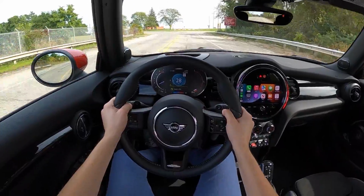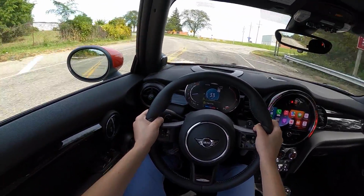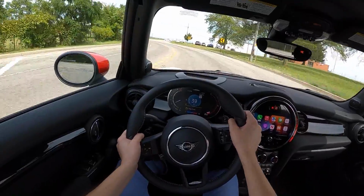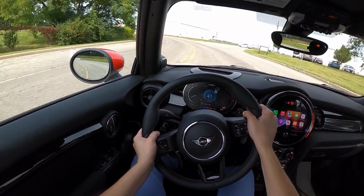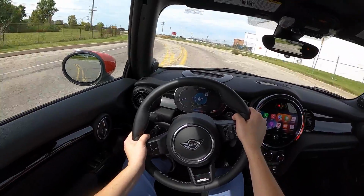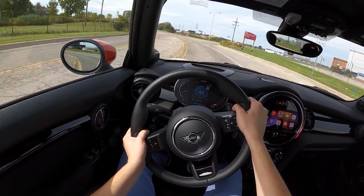Yep. It's a harsh ride, but it's not the harshest that I've felt. And you really have to expect this when you're getting a performance car. Being that this is the John Cooper Works, it is the most hardcore of them all. So it is a little bit bouncy.